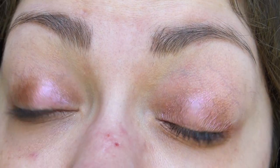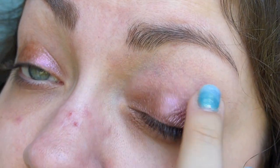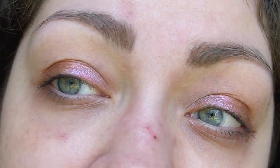So once it's applied, I would say this is more on the rosy side. I feel like in the stick, it looks more on the bronzy brown side. Hint of olive in there. But I feel like on the lids, it just looks pretty much pink, right? I mean, it's really pretty. I'm kind of surprised. No matter which way I shift in the light, it stays pretty pink looking. It's also weird in the camera. I feel like it's making my eyes look ultra blue, but in real life it's making my eyes look ultra green.